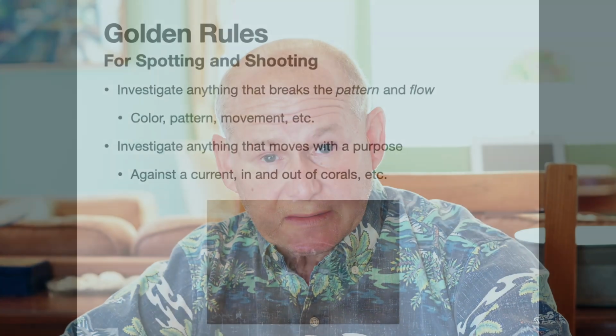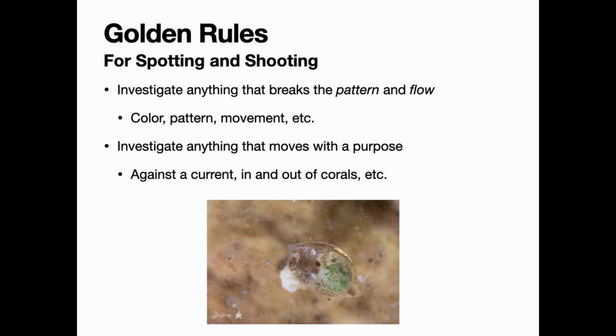So here are my golden rules for spotting. I've talked a lot about seeing things so far, but the fact is that spotting and finding creatures is easily as much about brain work as it is eye work. So first, the golden rules for spotting and shooting are to investigate anything that breaks up the pattern and flow. Is it a different color than its background? Is it perhaps moving? If it's moving, is it moving with a purpose?